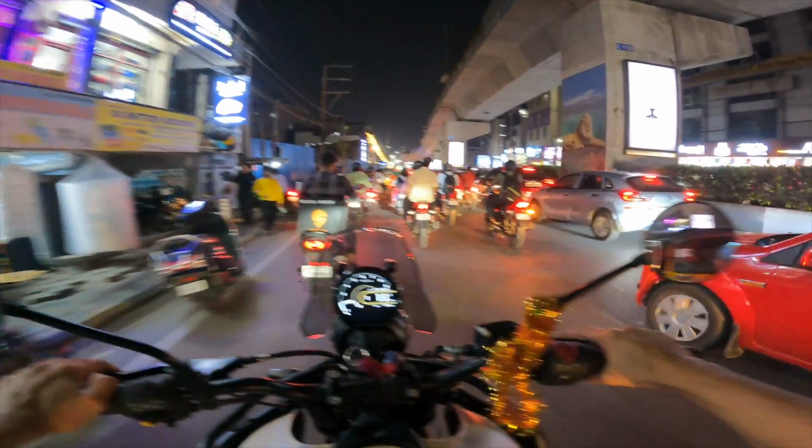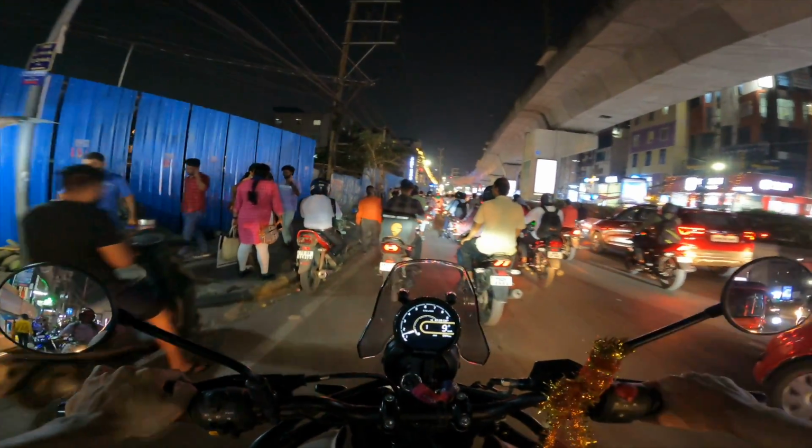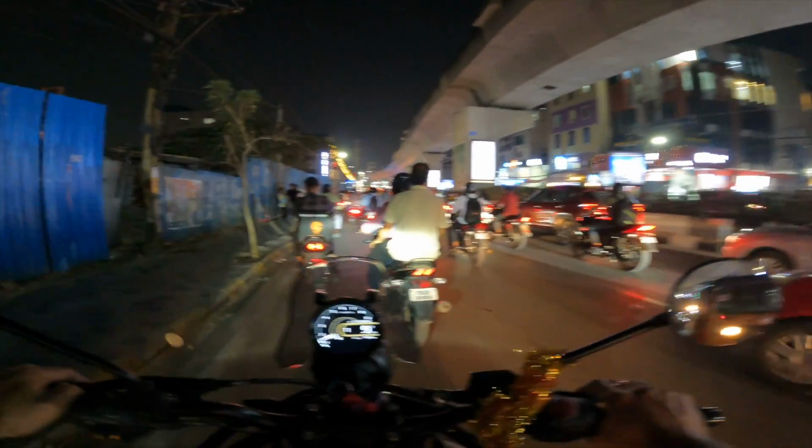Of course, it will be much better if you're wearing gloves while riding it, because right now, I don't know if you're able to see it, but I'm holding the handlebar tight because it's a new bike and I'm not used to it. Impressive, yeah. At least I'm not able to feel any heat in this kind of traffic.